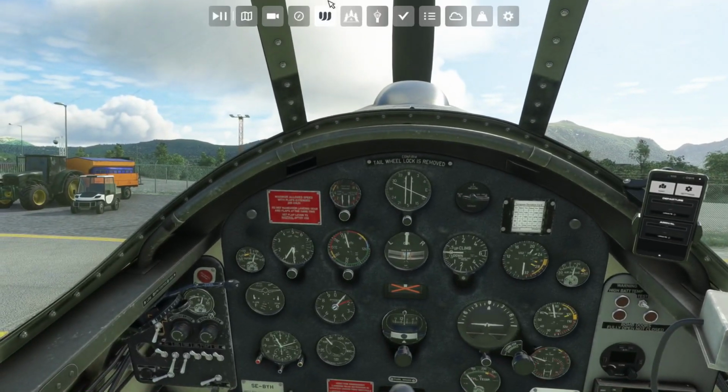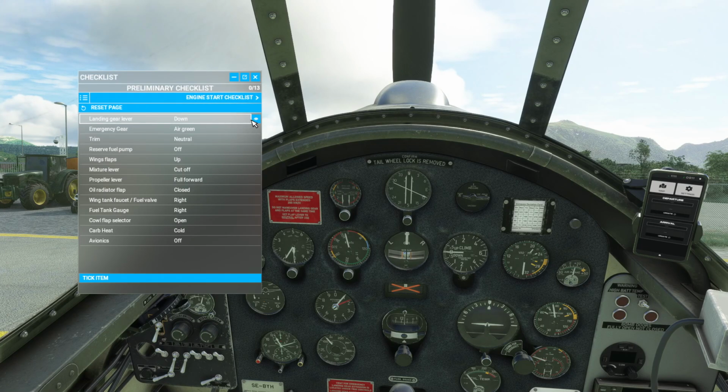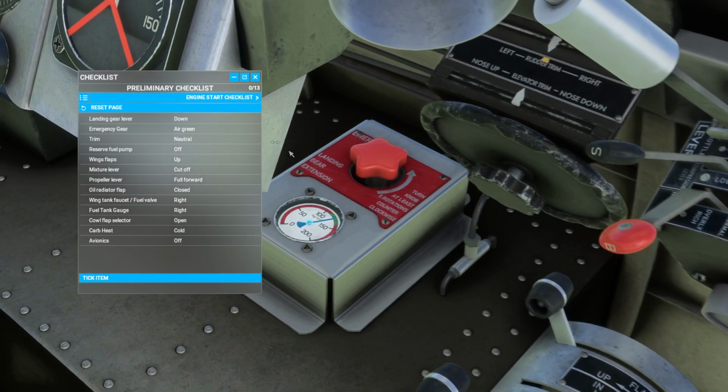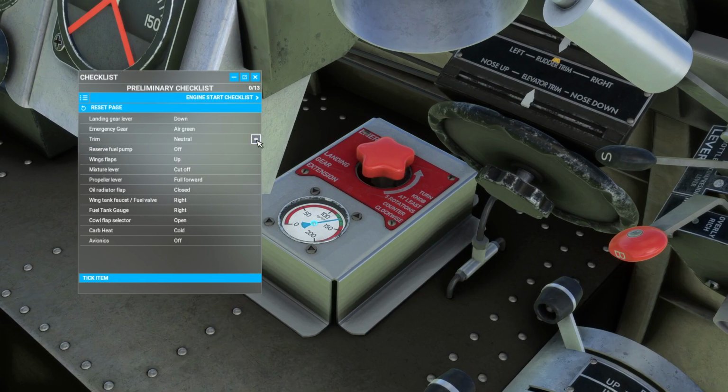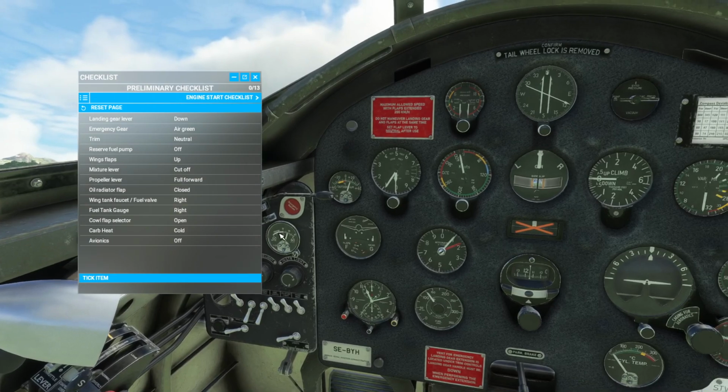Right, we're going to go through the checklist and get this thing started, and we'll take it for a spin. Now, Inibuilds have said it has a full-on comprehensive checklist, so we'll make sure this works. Landing gear is down. Let's confirm that is set down for us. It is down. Emergency gear is there. Useful. Trim is neutral. Correct. Reserve pumps are off.